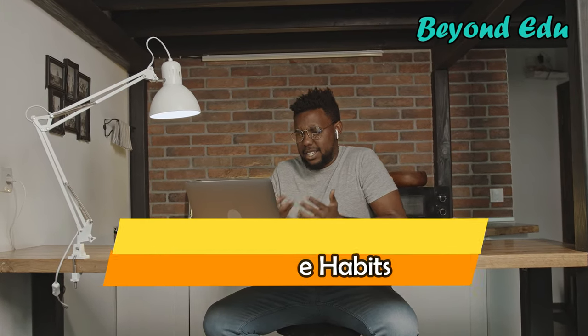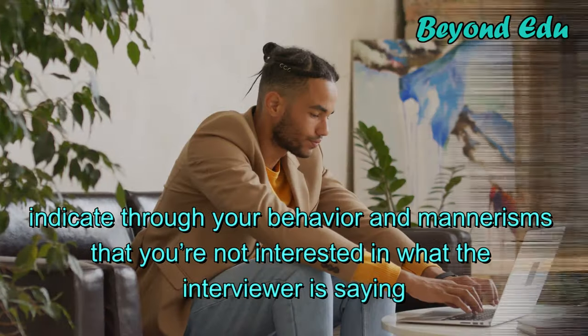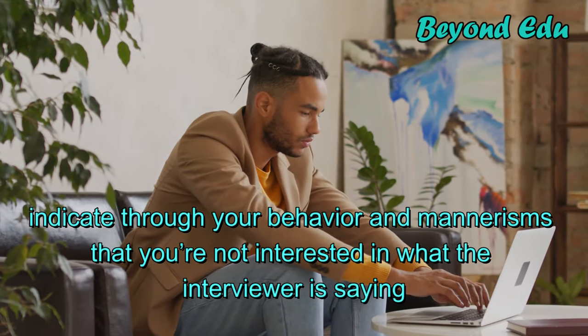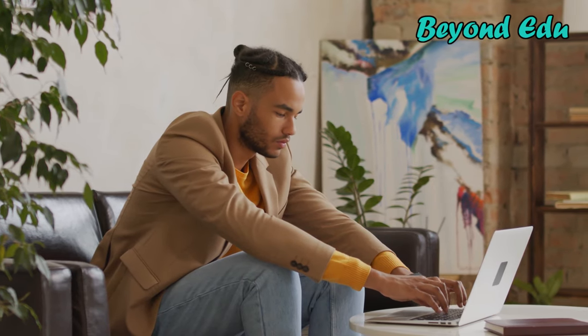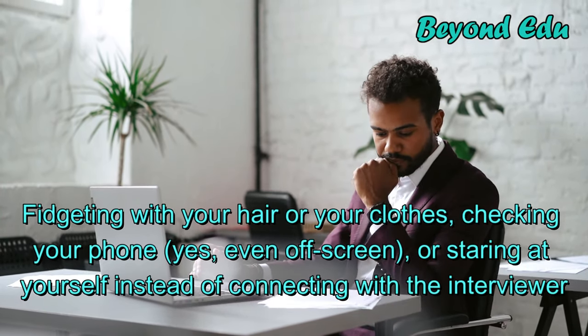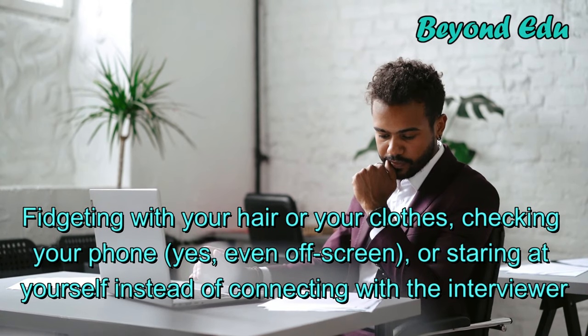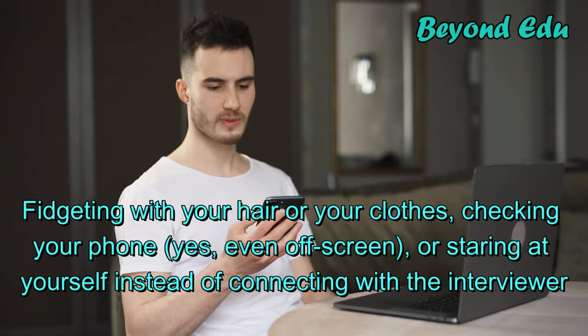Perhaps the worst Zoom interview mistake you can make is to indicate through your behavior and mannerisms that you're not interested in what the interviewer is saying. Unfortunately, this is easier to do than you might think. Little gestures can make a big impact. Fidgeting with your hair or your clothes, checking your phone, yes, even off-screen, or staring at yourself instead of connecting with the interviewer, all of these can make it seem like you're disconnected or distracted.